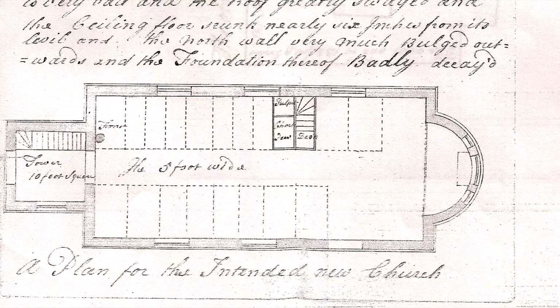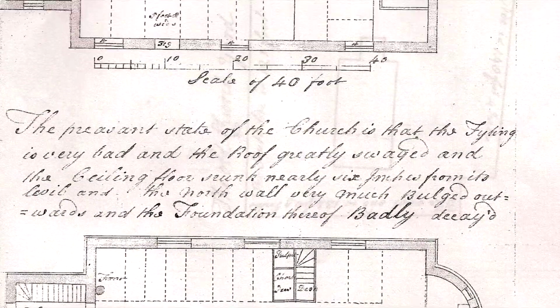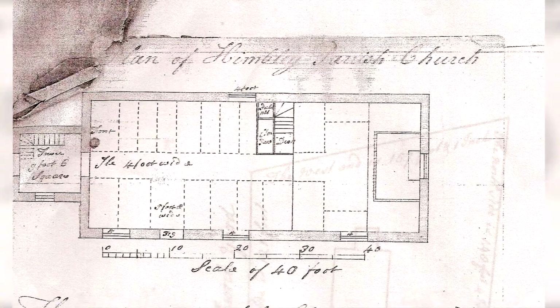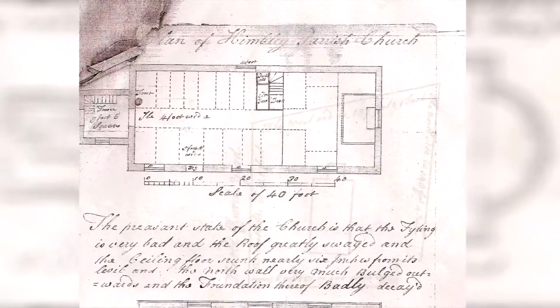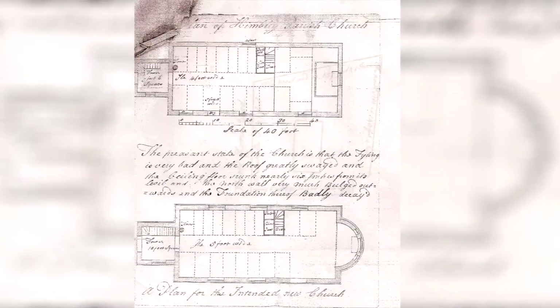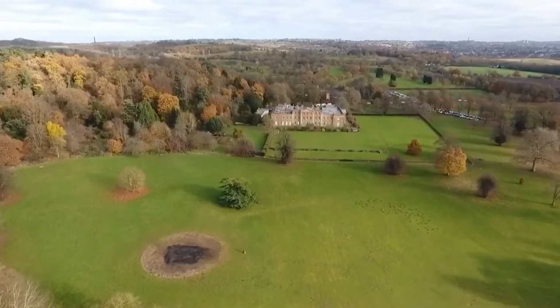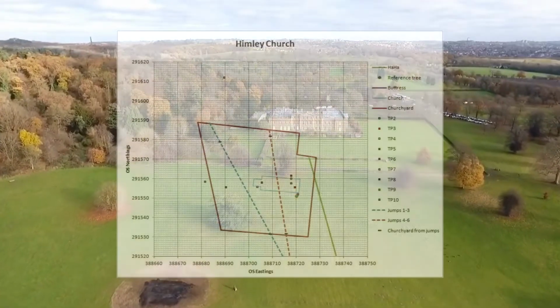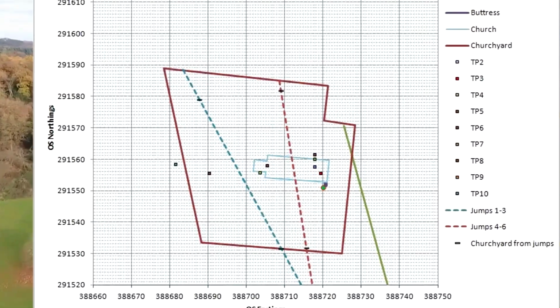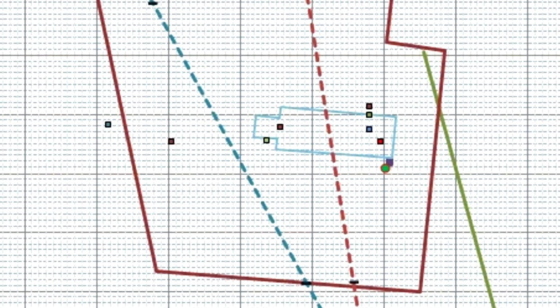This image here shows the floor plans of both the current and older churches, from when the former was being designed. It's interesting to see how similar the plans are, and possibly how similar the churches themselves may have actually looked. In 2012, we started putting in test pits at the site of the older church, near to the Himley Hall ha-ha, under the guidance of Professor Mick Aston.